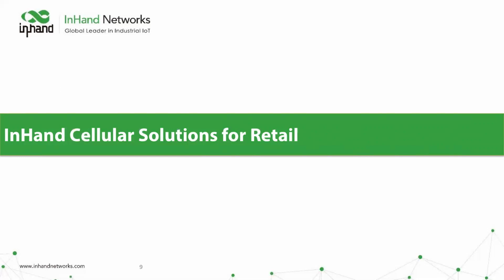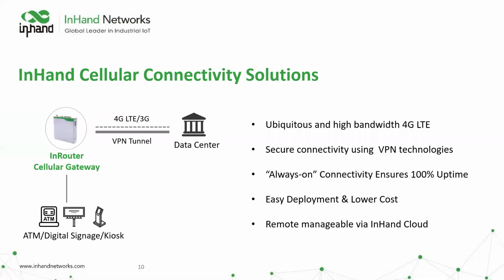So InHand Cellular Solutions for retail. So now that we kind of iron things out that really cellular is the better of the two options, I'll talk a little bit about what InHand can provide along the solution side. So we're a hardware manufacturer of industrial cellular routers. So obviously the base solution is connectivity. So an in-router cellular gateway of some make and model will provide connectivity to these unattended retail devices.